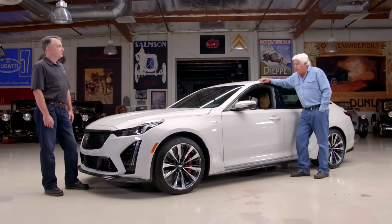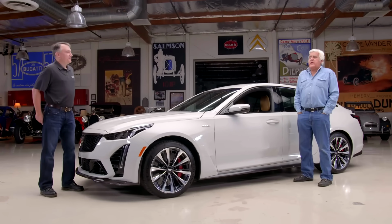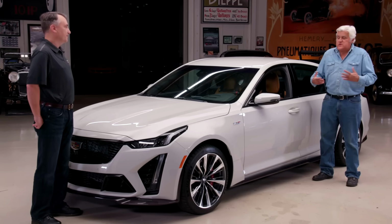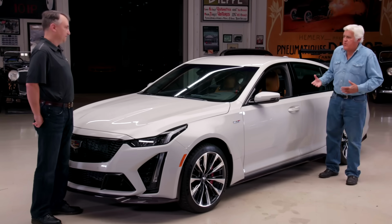Yep. Was that a hard sell for the bean counters, if they even have those guys anymore, to go with a manual transmission? I mean, nobody does it. It's just for enthusiasts, because let's face it, in the world we live in, dual clutches can shift faster, but this is more driver involvement, this is more fun.